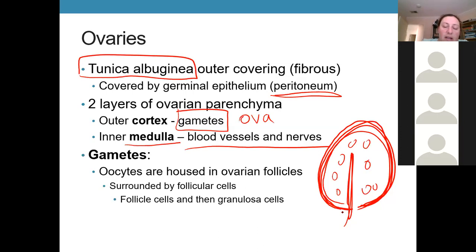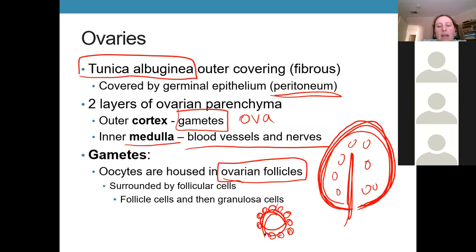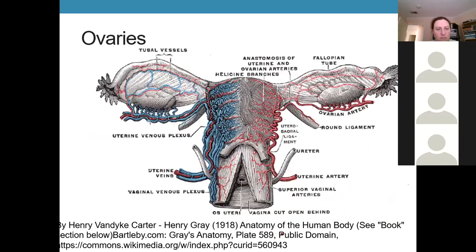So they sit in little guys called follicles. That's the structure surrounding each egg. And they have little support cells or follicular cells. And we'll talk more about what granulosa cells are when we talk about the cycle. I just find lots of pictures, okay? So here's another one. The blood vessel supply is crazy.